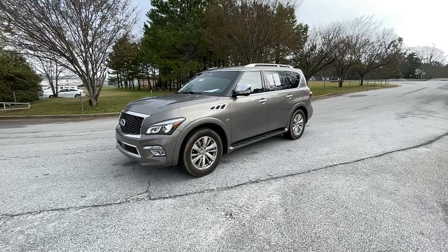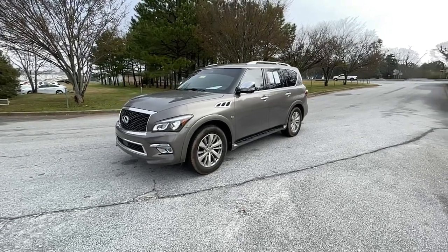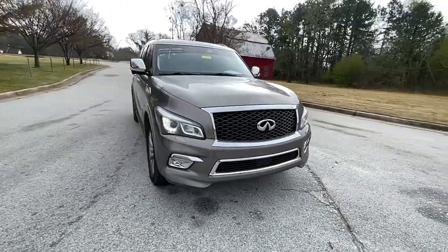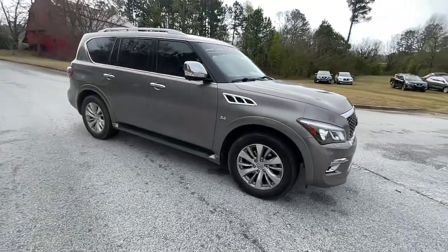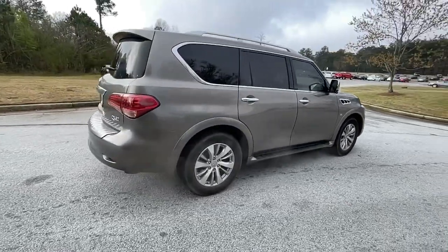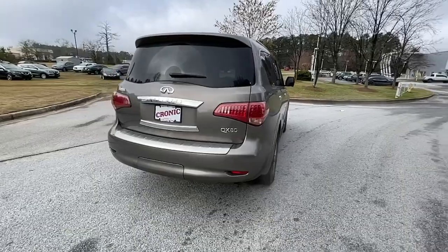You will love the features of this 2016 INFINITI QX80. This vehicle is an outstanding buy with fewer than 100,000 miles on the odometer. Answer the call to adventure in unprecedented style and comfort in this QX80.